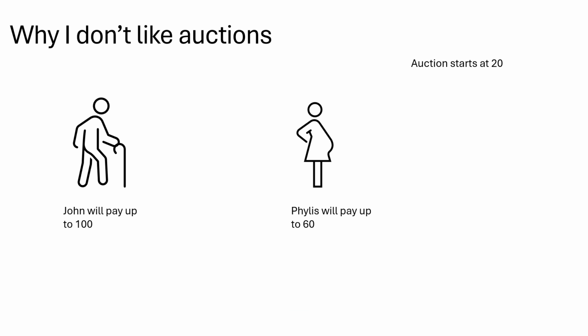So here's your example. John will pay up to 100 for an item. Phyllis will pay up to 60. The auction starts at $20. If they both see the auction and they both bid on it, you're going to get 61. If Phyllis doesn't even show up, maybe she's on holiday, maybe she's not looking at eBay that week, you're going to get $20, even though John would have paid 100. If John is away, then Phyllis pays 60, unless there's a lower bidder than her, in which case she'll pay 20.